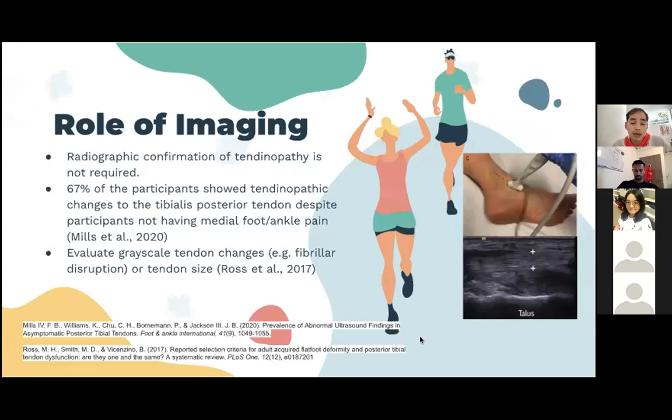So what is the role of imaging for TPT? Radiographic confirmation of tendinopathy as a whole is not required. A study by Mills et al. in 2020 also showed that 67% of participants without any pain showed some tendinopathic changes to the tibialis posterior tendon. So there's no correlation between pain or no pain and tendinopathic changes. However, it's still used routinely in clinical practice or clinical research just to evaluate any grayscale tendon changes, otherwise known as fibrillar disruption or changes in tendon size.